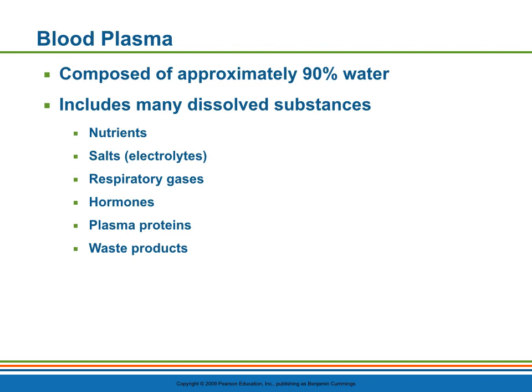Plasma, which is approximately 90% water, is the liquid part of blood, and over 100 different substances are dissolved in this straw-colored fluid. The composition of plasma varies continuously as cells remove or add substances to the blood. Here you can just see some of those substances: nutrients and salts, respiratory gases, hormones, plasma proteins, waste products. Man, that's a lot of stuff.